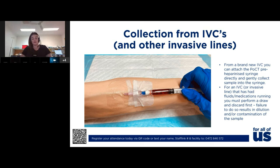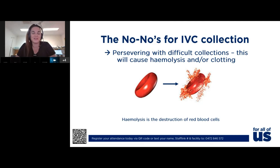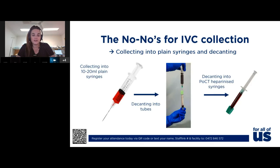The other, I've already touched on this. The no-no for IVC collection is persevering with your difficult ones, because you are going to hemolyse your sample. The other big no-no, and this is the one we're all guilty of, I definitely am guilty of this in a past life working on the floor, is collecting into plain syringes and decanting. In point of care, we're absolutely against this. We're against collecting into 10 to 20 ml plain syringes, then decanting into tubes, and particularly decanting into your point of care heparinized syringe.